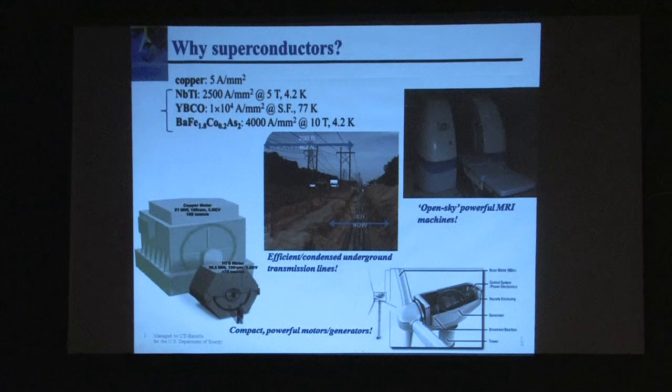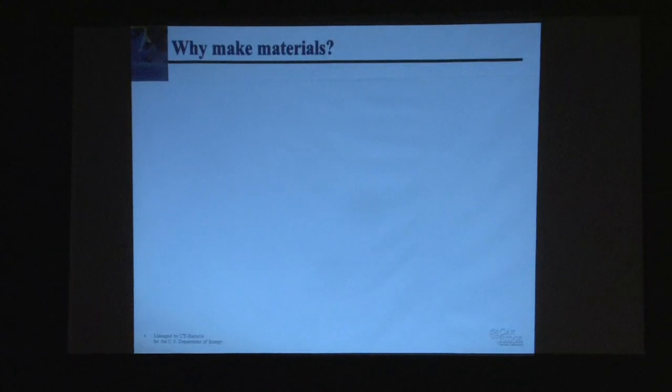They can generate huge amounts of magnetic field. So yes, generator applications and also transmission lines, as Amit mentioned this morning. So I can replace my overhead transmission lines by something underground that would take a lot less space. So we do care about superconductors.